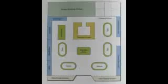Free-form layout, or boutique layout, arranges fixtures and aisles in an asymmetric pattern. It provides an intimate, relaxing environment that facilitates shopping and browsing. Now that we have talked about store layout and design, let's discuss visual merchandising.